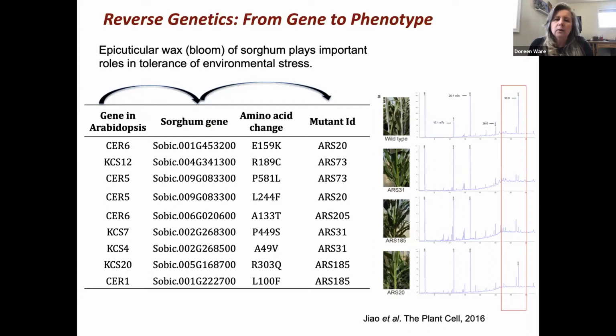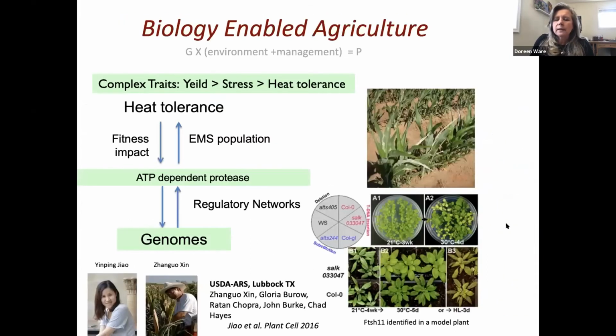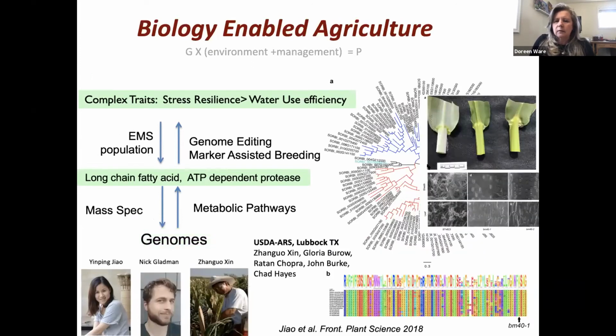We could look at those in our sequencing pools and say, did we have any genes that might have had a change in their amino acids? And then screen these in the field to see if they had any change in their wax. And in fact, it was predictive of having shifts there. We also had some other genes that were previously identified that allowed plants to be more heat tolerant, and we could show that the loss of function of those actually had improved performance in the field.